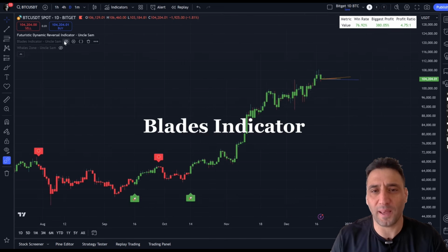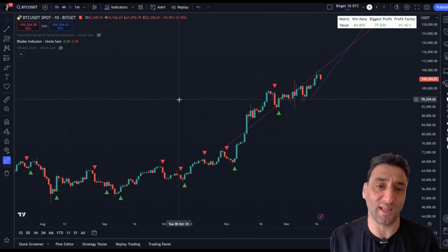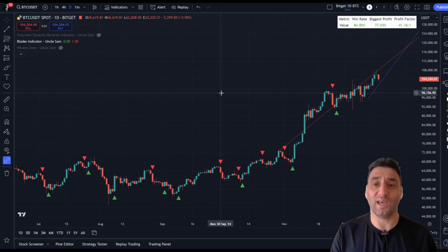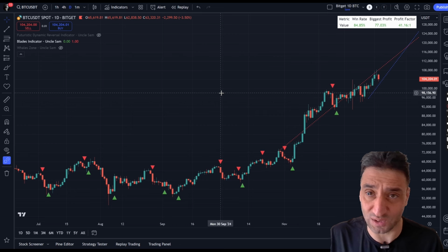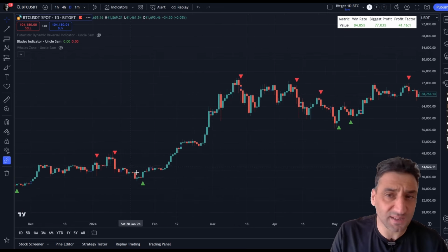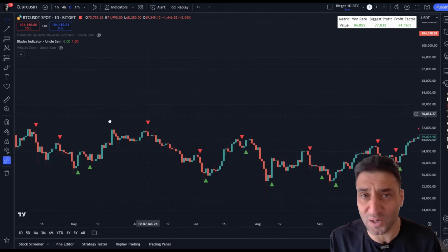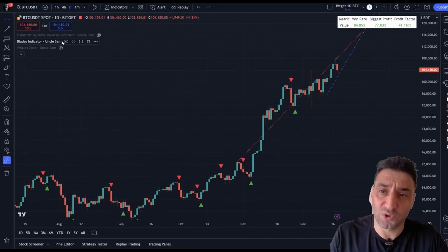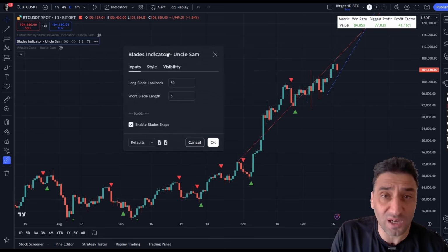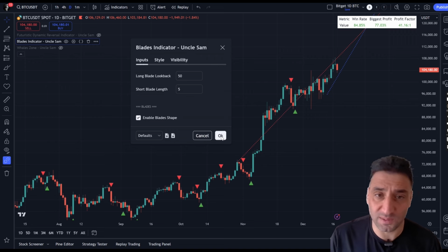Next up, the Blades indicator. This bad boy cuts through the clutter and identifies those explosive momentum shifts that can make you a fortune. The longer the blade, the stronger the signal. It's that simple. See how the Blades indicator nailed these major reversals? It's like having a cheat code for the markets. With the long blade look back and short blade length settings, you can customize this indicator to any time frame or trading style. Scalp those quick moves or ride those long-term trends.